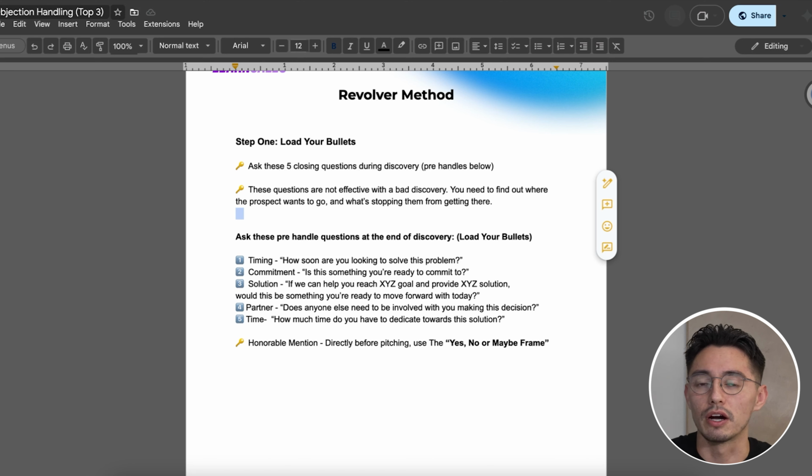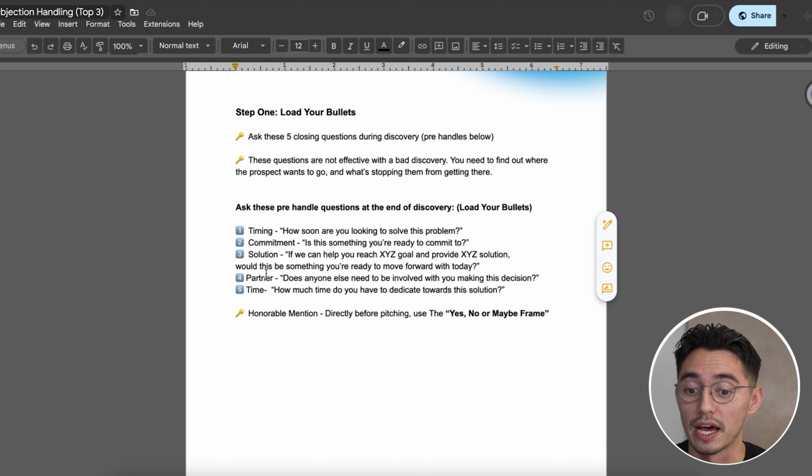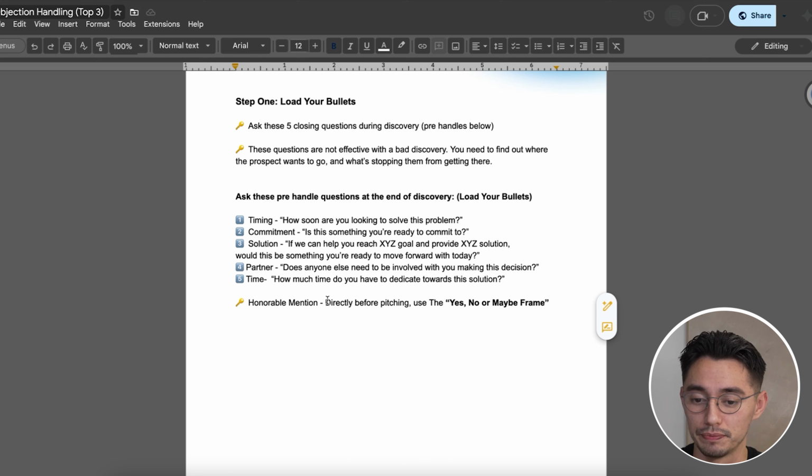And we're pre-handling all of these objections at the end of discovery. So these are the 5 questions that you need to memorize and ask on every single sales call. Number 1 is timing. Okay, how soon are you looking to solve this problem? Number 2 is commitment. Is this something that you're ready to commit to? And I'm going to break it down in more detail right now.